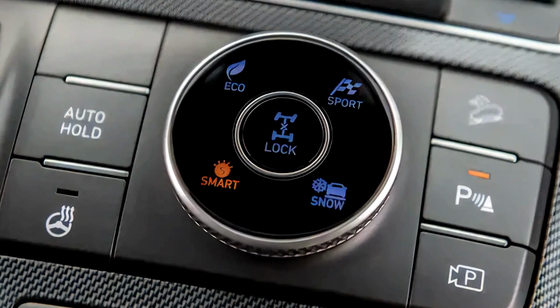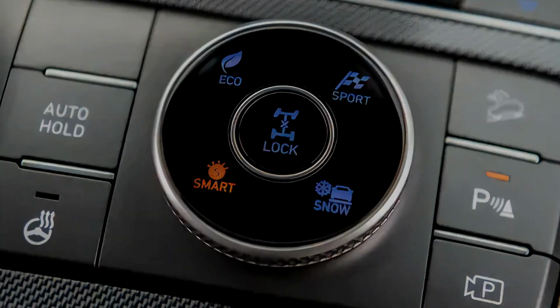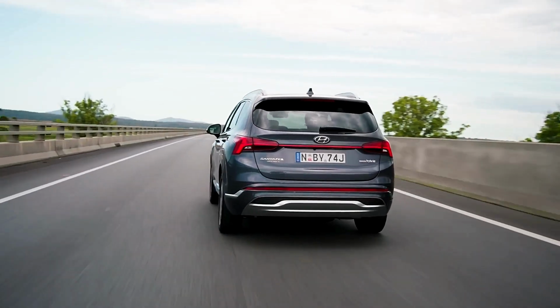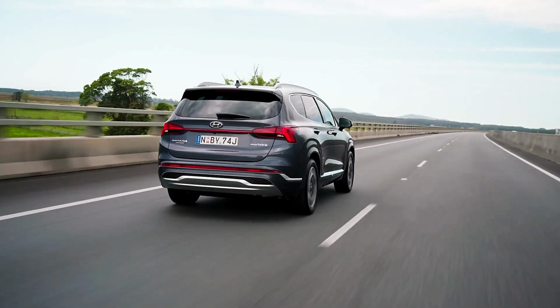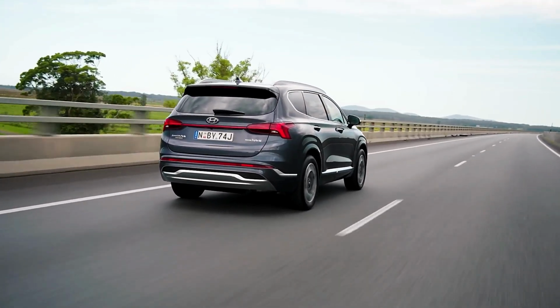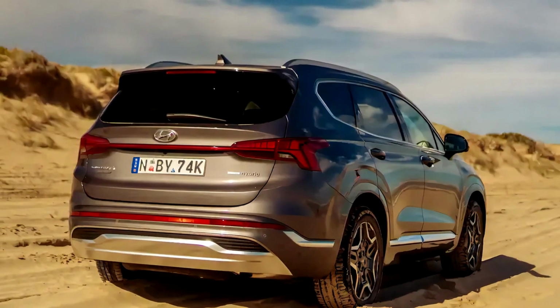In the US, the base model Santa Fe Hybrid comes with all-wheel drive, heated front seats, multiple USB ports, and Android Auto and Apple CarPlay, while higher trims add luxury features like a panoramic sunroof, leather interior, and larger wheels.